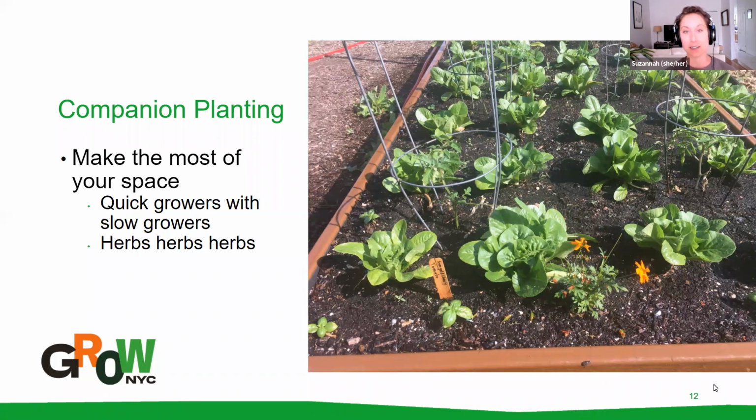And this is a great way to think about making the most of your space, where you're using the space that's below taller crops as a way to interplant faster growing crops. So a good pairing is radishes and tomatoes. Radishes mature in about 20 days or so. Tomatoes take much longer, so that's a good option. Or growing carrots below peppers because they have different growth habits. So you're taking advantage of different root systems that use different space within the soil.